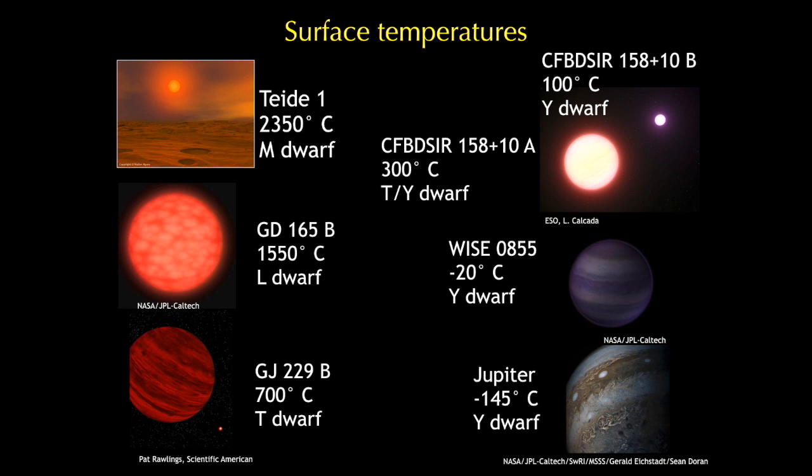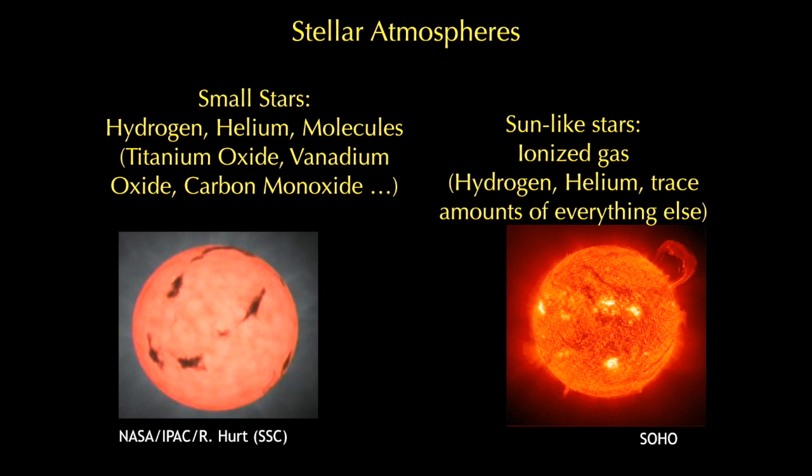Okay, so what do these temperatures actually mean for what's going on in the atmosphere? Well, once again, I'm going to take a quick step back to stars to remind ourselves how this all works. On the surface of a star like the Sun, the atmosphere is actually relatively boring. It's just a lot of ionized gas: hydrogen, helium, trace amounts of everything else, iron, oxygen, carbon. Not a lot of really exciting stuff going on in terms of chemistry on the surface of the Sun. For small stars, things get a little bit more interesting. The surface has cooled enough that you can actually get molecules on the surface of these stars. And so things like titanium oxide, vanadium oxide, carbon monoxide are things that we can see in the spectra that are actually existing on the surfaces of these stars.